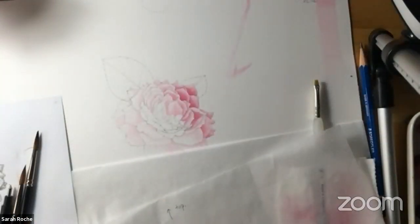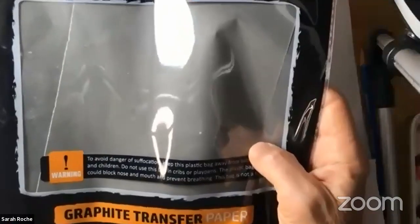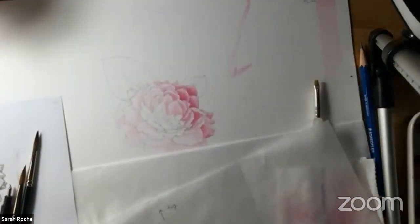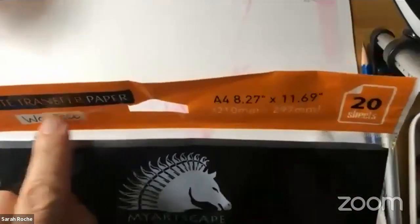But recently, and I don't know if you can get this in the UK, but it's the most amazing thing, I never used to use graphite transfer paper because the way they used to get the graphite to stick to the actual transfer paper was with wax. And wax, or anything waxy, oily, is the enemy of watercolor. But then recently, one of my students found this, which is graphite transfer paper, but it's wax free. And it's absolutely brilliant. So now I use that.